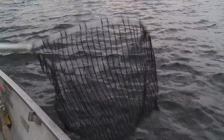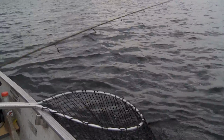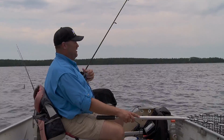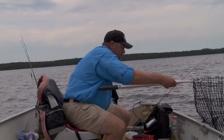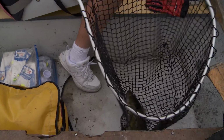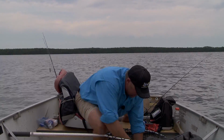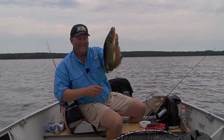When you can do that, man, I'll tell you, you can just sit and catch fish after fish after fish because you're so precise. A jig allows you to be so precise. Look at that, he got himself unhooked for me too. What a break. Let's bring this fish in, let me show him to you because he is just a dynamite walleye. Look at that. What a great fish. Look at that. Man, that is awesome.